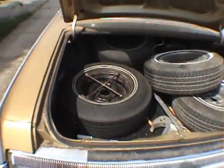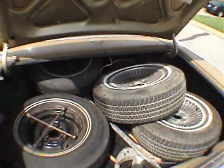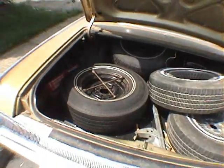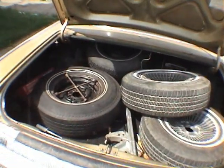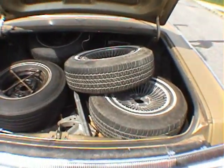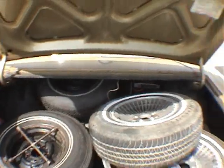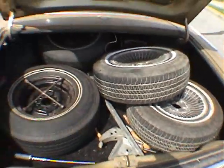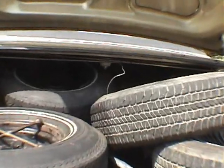Okay, just to give you an idea of the size that the trunk is on this car, I have right now 4 full-size tires in here, and as you can see, there is still a good amount of room. Goes all the way back into there.